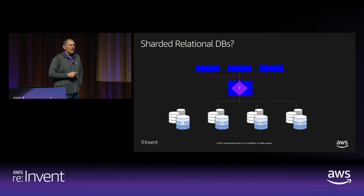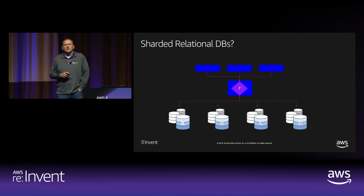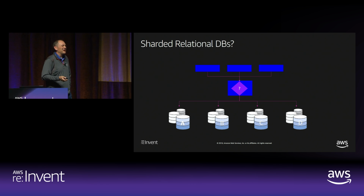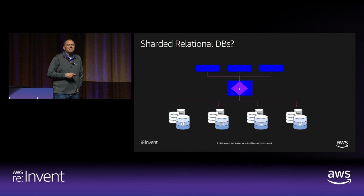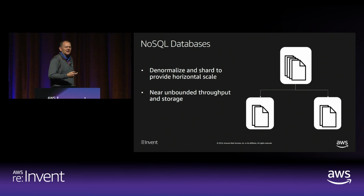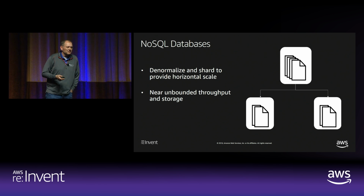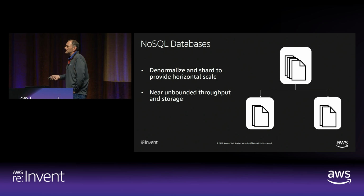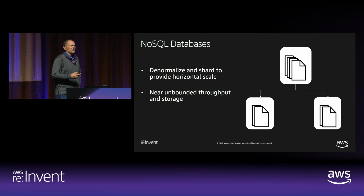We were literally partitioning our MySQL database every day to support this, and they had a 5-year retention policy. So we're looking at that and going, okay, with 1,900 instances of MySQL, I think we're going to have a problem managing that system. So we thought maybe we need a better solution. And that's when we started looking at NoSQL. I started digging into the differences between the relational database and the NoSQL platform. NoSQL databases leverage a denormalized data model that is sharded or distributed across multiple storage nodes or processing servers to provide nearly unbounded throughput and storage capacity.